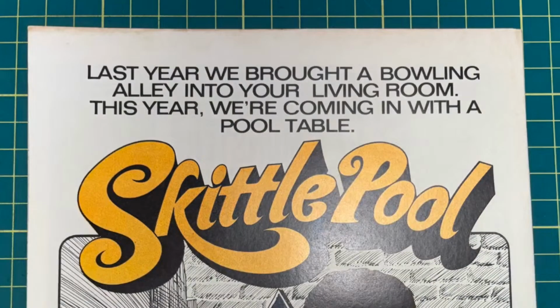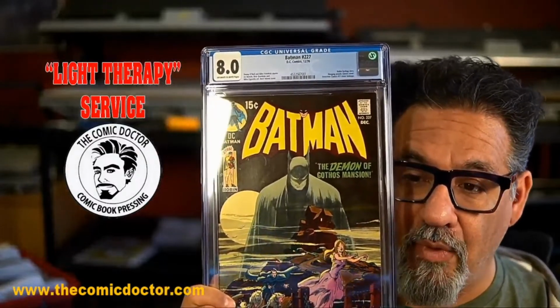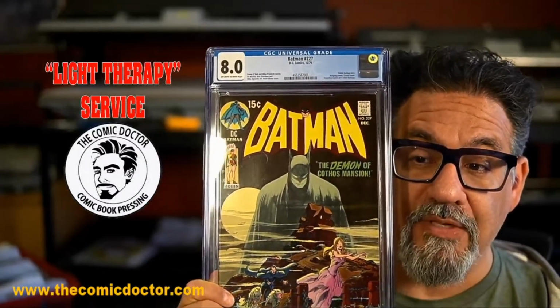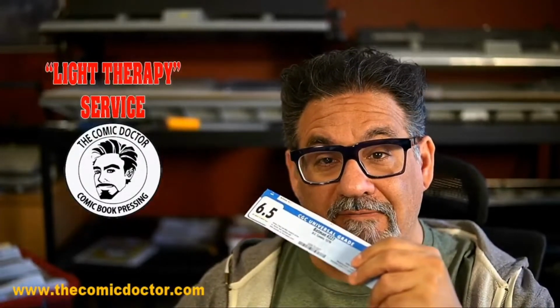And here is the comic back from CGC right now. It came back in 8.0. And the great thing about this book is it originally was 6.5. So yeah, light therapy does work.